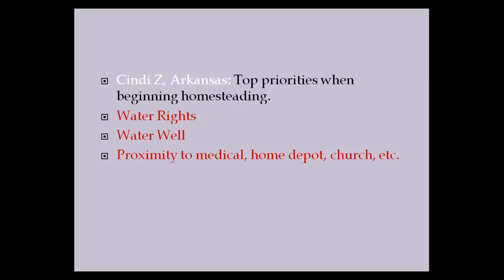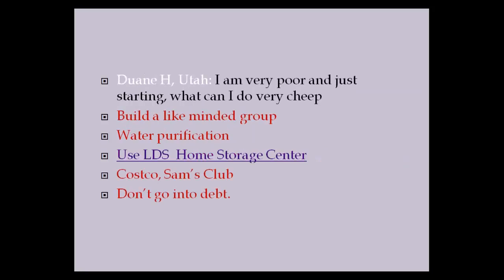And that is a great resource. Ben has it, I have it, Rachel has it. Great for finding places to live.